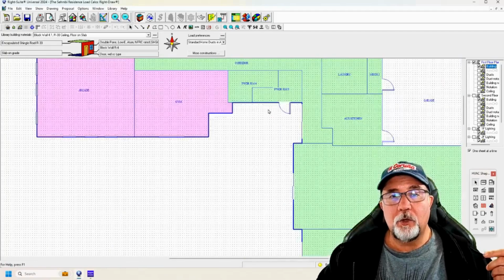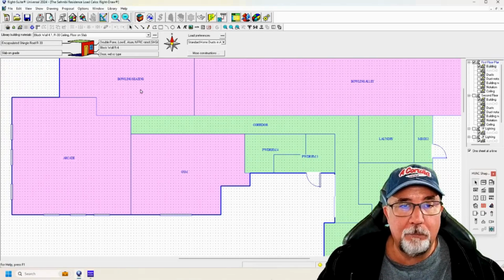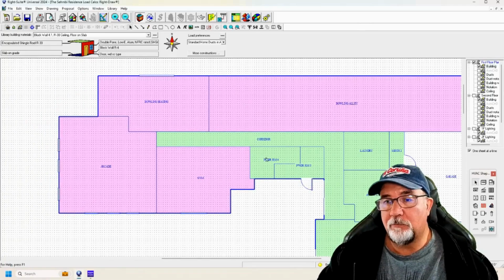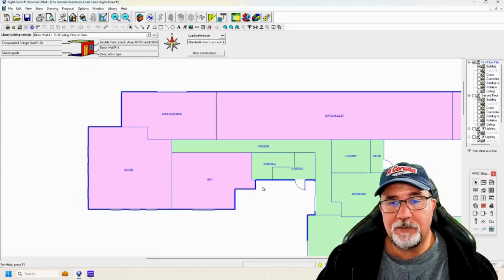And also looking at what times you're going to be in here. Like this here, you had an arcade and a bowling alley and a gym. So those are going to be used at completely different times, and they're going to be calling for completely different air conditioning or heating requirements depending on what's going on.